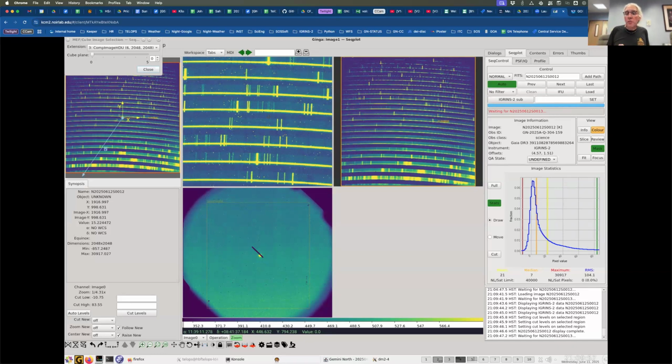The bottom image is what we call the slit viewing camera. In order for the light to get into the spectrometer, it has to pass through a narrow slit. And we have a camera on IGRINS that looks at that slit to make sure that the source we're trying to collect data for is lined up on that slit. You can see our star sitting right there at the bottom end of that slit.